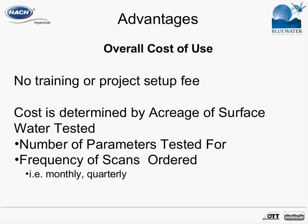Now, there is absolutely no special training needed to use Blue Water Satellite data. Our written reports are thorough but simple to understand, with the images accompanied by color-coded keys to identify concentration ranges. And using the GeoTIFF files in your ArcGIS or other GIS software requires only a fundamental 5-minute training proficiency in order to use those programs. Our pricing is based on surface acreage, the number of constituents you want us to test for, and frequency of scans, whether going forward or retrieving archived data from the past.